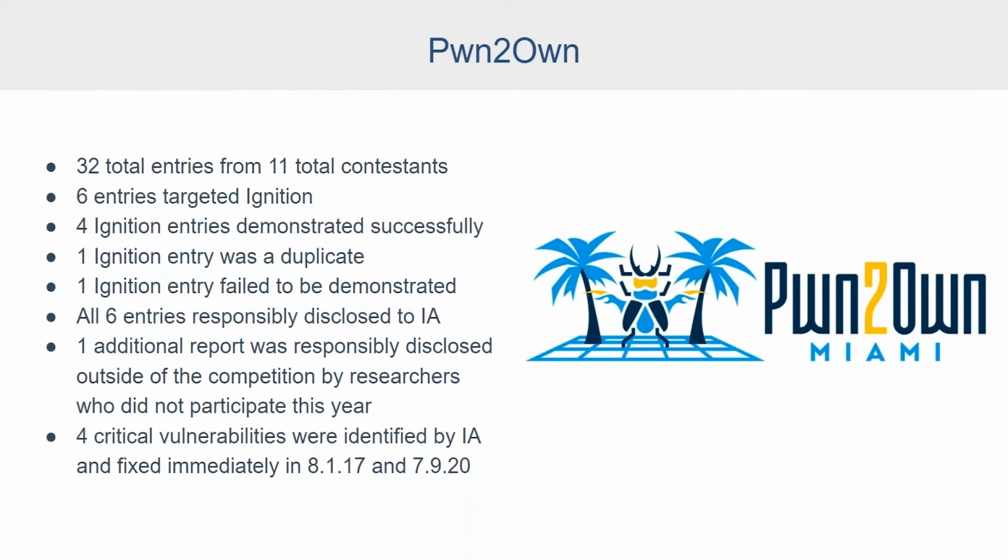The Pwn-to-Own competition resulted in 32 entries registered by 11 contestants. Of 6 entries total targeting Ignition, 4 were successfully demonstrated as unique exploits, 1 was a duplicate, and 1 failed to be successfully demonstrated in the time allotted. All 6 entries targeting Ignition were responsibly disclosed to Inductive Automation.